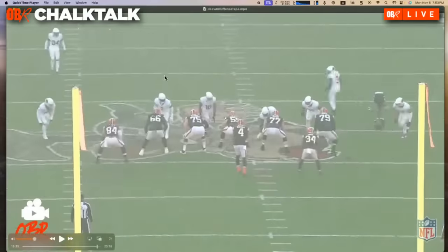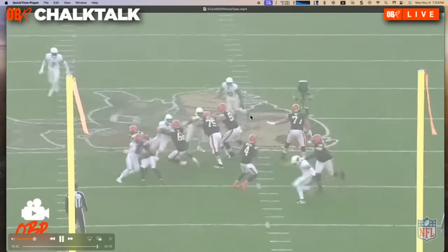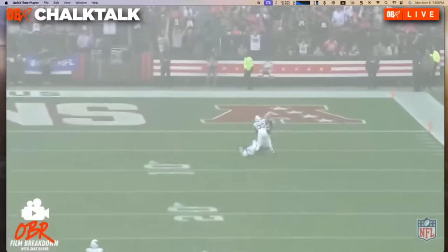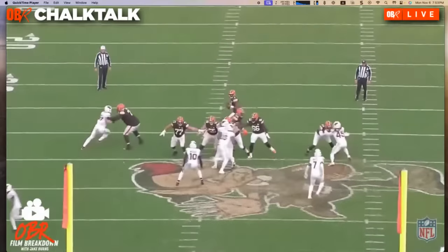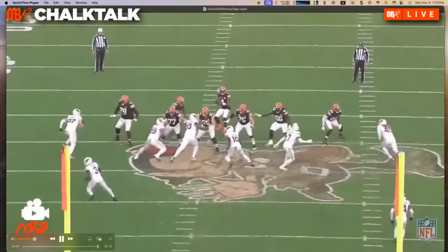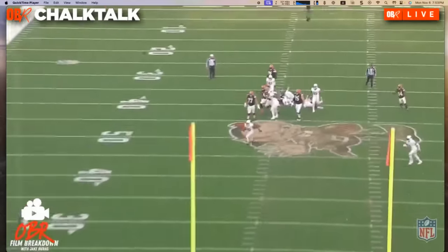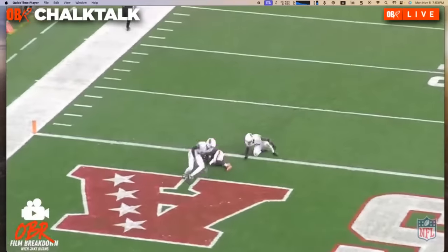They do a great job of picking up this stunt right here. Good job here. Twist stunt. Dwan runs his man by. And that's a great throw fitting it between two players. This is well blocked. Good throw.